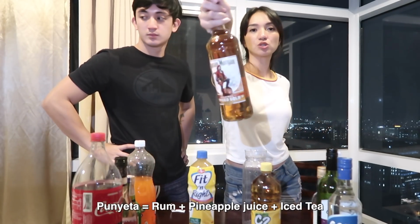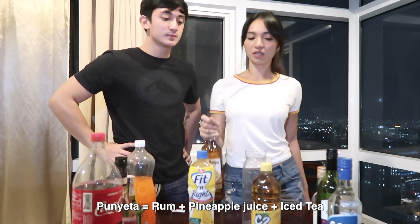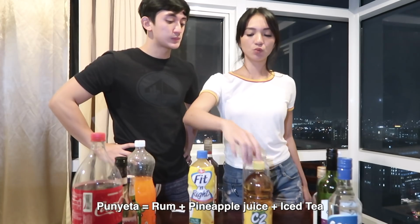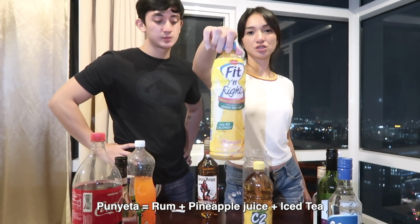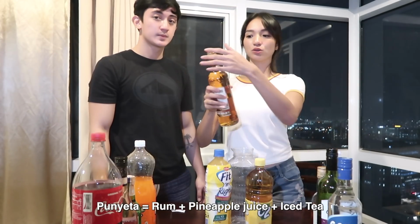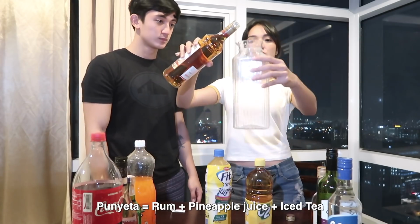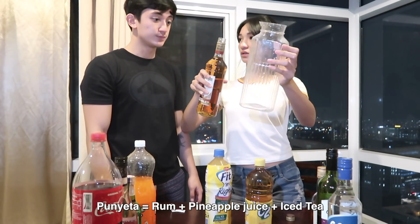Ganun talaga, punyeta. So for our punyeta, we need rum. And for our rum, our choice is Captain Morgan. Kasi parang ito na yung pinakamurang rum, no? I think. And then we need pineapple juice. And we need C2. Unahin na lang natin tong Captain Morgan na ilagay kasi tatansyahin natin kung gano'n siya kadami. So this is, I think, 1 liter.